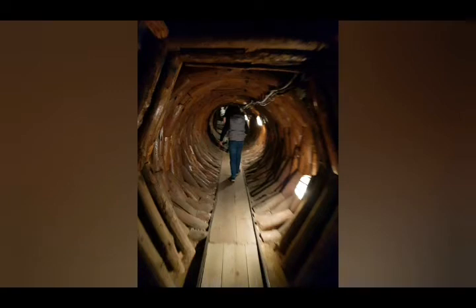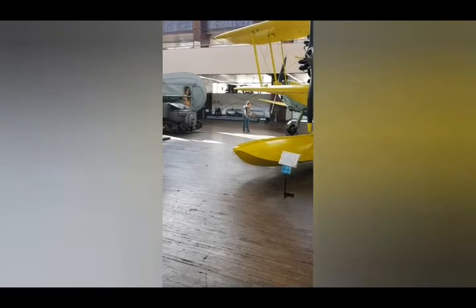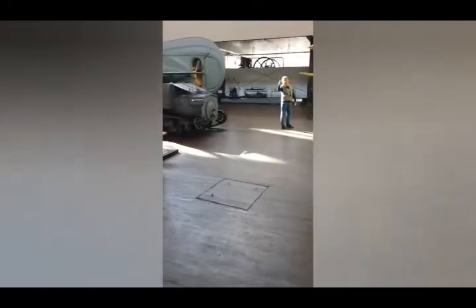Okay, in the basement of this museum, they made an enormous mine replica. So while we were waiting for the Nikola Tesla presentation, I went with my son back to the trains and the planes, and he just ate his heart out.